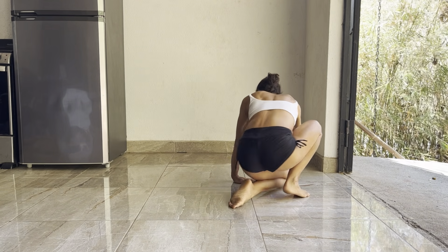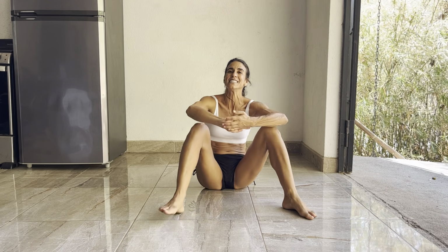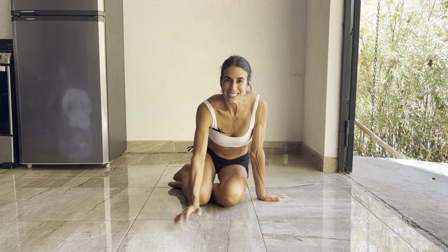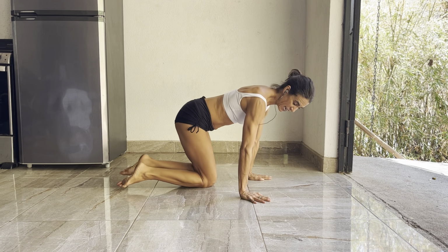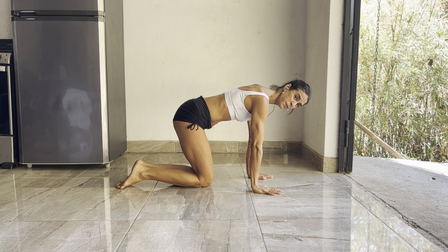Great job. Love it. Okay, friends, now we're coming on to our hands and knees, please. If you need your mat, you can grab it. I'm going to stay without, but what we'll do is warm up our wrists a little bit here. I'd have you start on your hands and knees. So your hands are under your shoulders, your knees are under your hips.